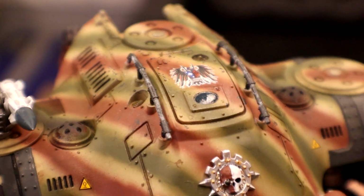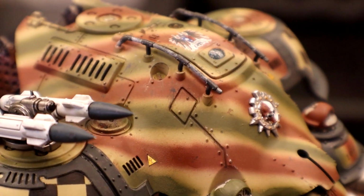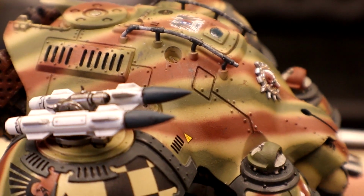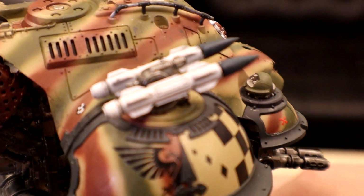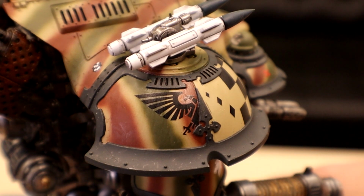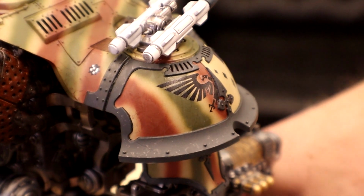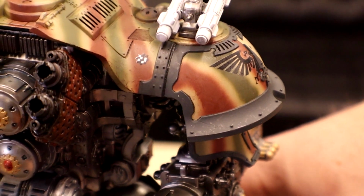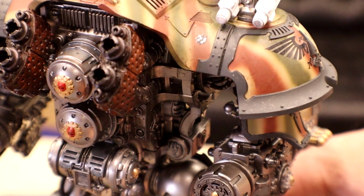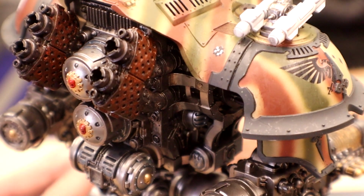It shows up a lot better when you look at it to the naked eye, I guess. Maybe you guys are seeing it just fine. Even here on the shoulders, I think you can see there's a lot of good chipping going on. Little marks. It's all subtle, and you've got to get up close to see it. But I think it just looks really, really cool.